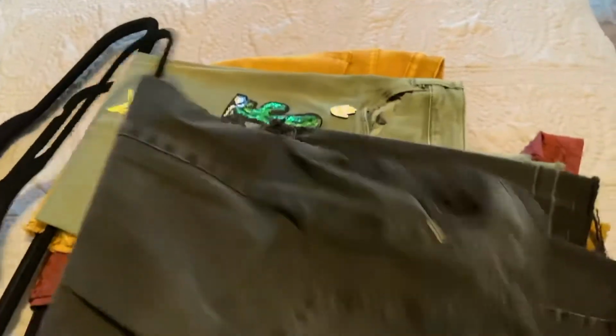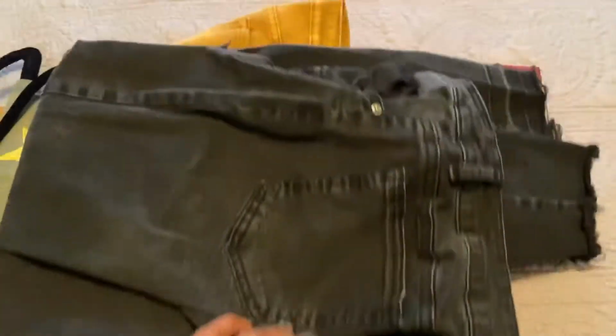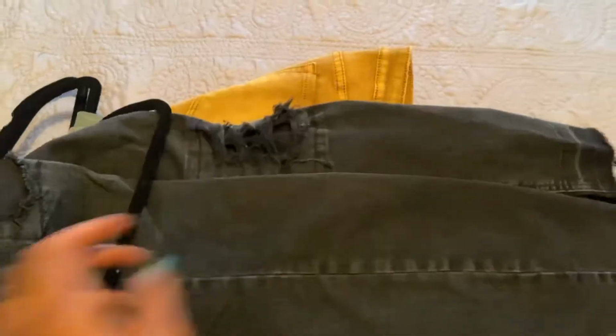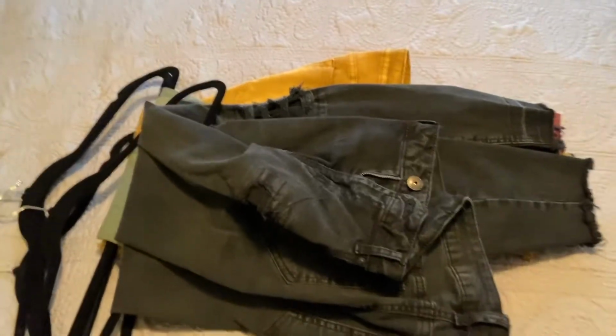Now from the master closet, I do pretty good in keeping it purged, but I did have some jeans in here that I could no longer wear, and so I'm going to be purging them as well. They are in good condition, relatively speaking. That is the style of these particular jeans, so I will be making sure that these go to someone that can use them.